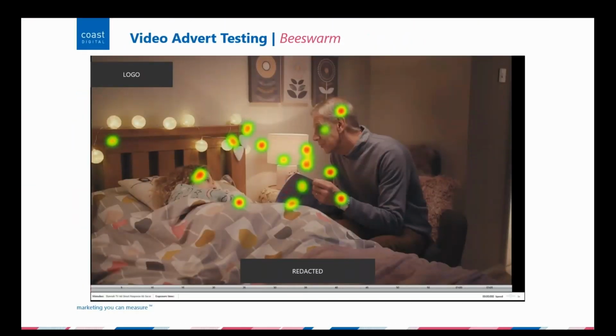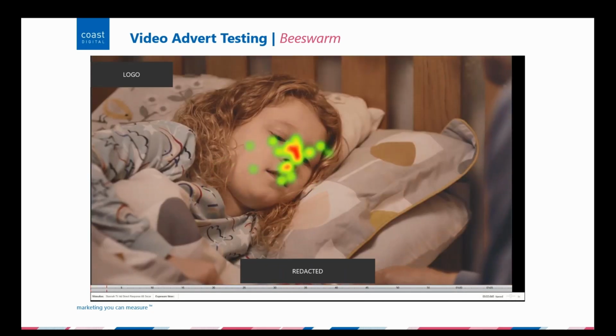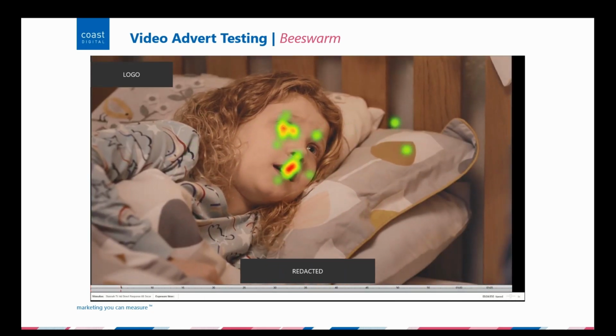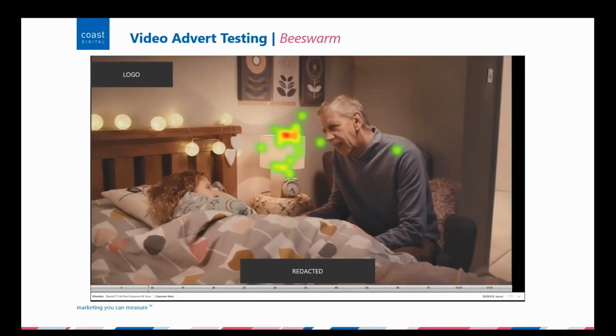So the first thing, I'll just show you the ad. And this is the bee swarm of the ad as we go through, and you can see again here how people engage with eyes and faces and mouths. This is how we watch people talk, which is again always fascinating to watch.